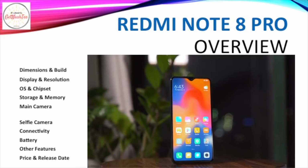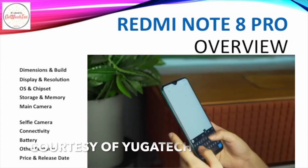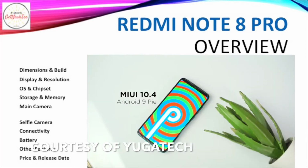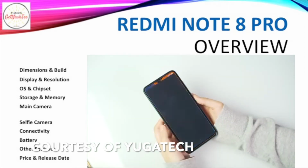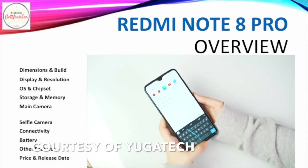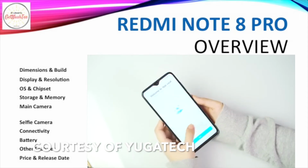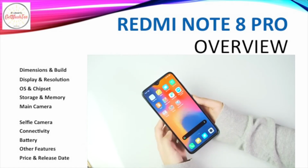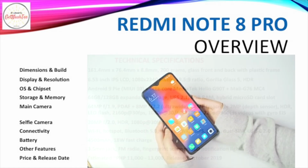Among its features is an infrared port, NFC, a large 4500 mAh battery with 18 watts fast charging, a 3.5mm jack, an FM radio, a fingerprint scanner, and an LED notification light. It is estimated to retail between 11,000 and 13,000 pesos.